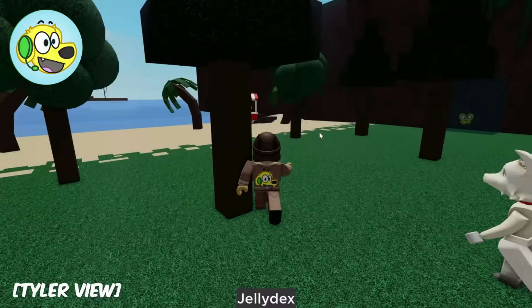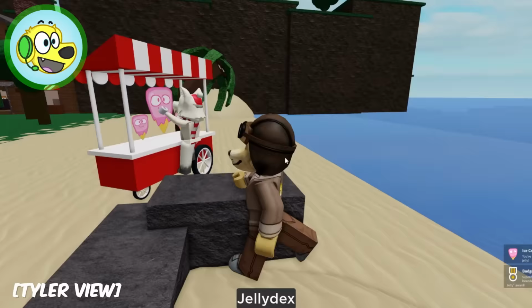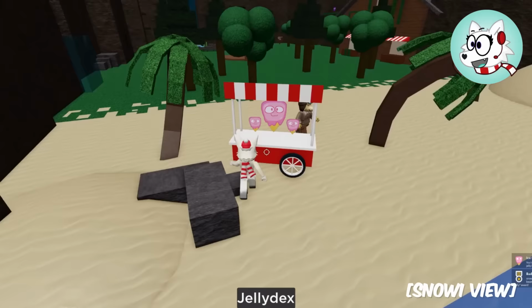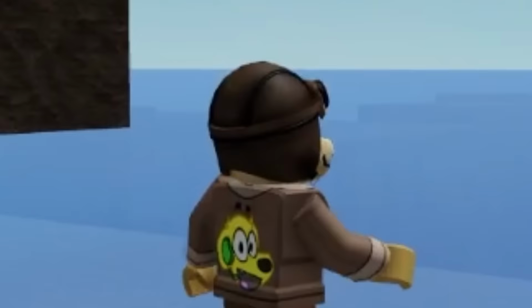Okay. Ooh, look at this cotton candy. Ice cream. Yes. Oh my gosh, that's awesome. I thought it was cotton candy, but ice cream is much better when it's hot out. I'd love some today. Ice cream. Look, Tyler. Coconut jelly. That is so funny. Yay. Look, can we go in the water? Oh my gosh, I'm going for it, Snowy. I'm going for a swim.